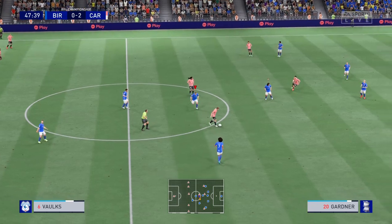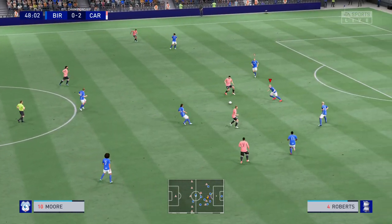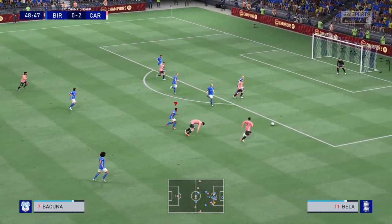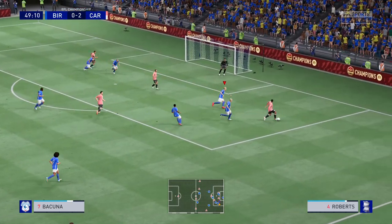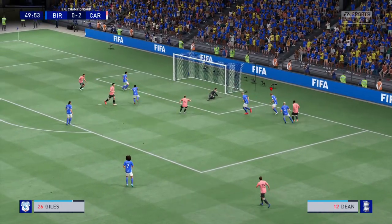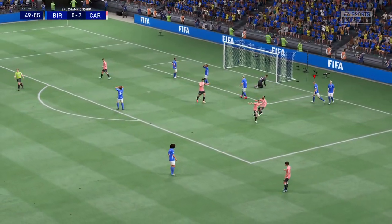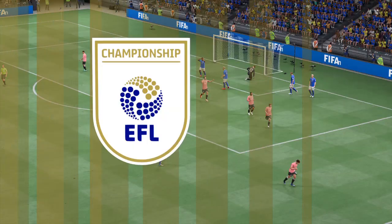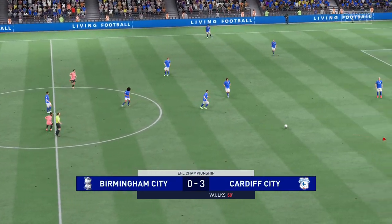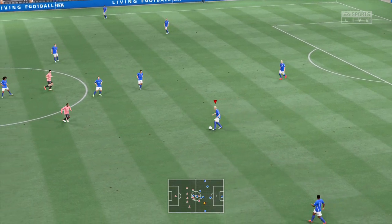Marlon Pack. Moore. This looks more than decent. He might yet finish. There it is! The goals keep coming! No stopping them today! This is looking rather comfortable for them. 3-0.